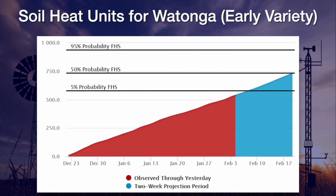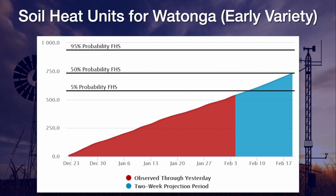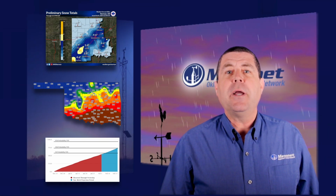This graph is for Watonga and early varieties. It projects reaching the 50% line about February 20th. Bottom line, this doesn't appear to be one of the years we can graze cattle on into March without expecting grain reduction. That's it for this week.